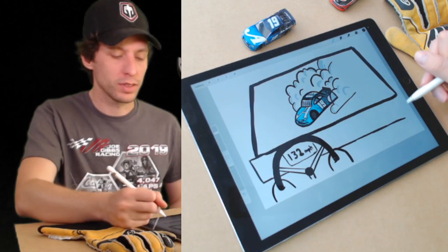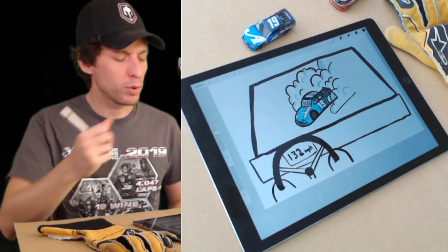All right. There's your dashboard. There's your steering wheel. There's your speedometer. Tells you the speed.